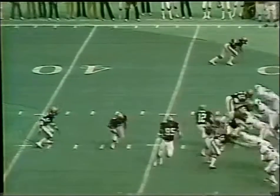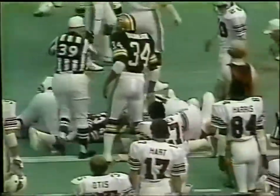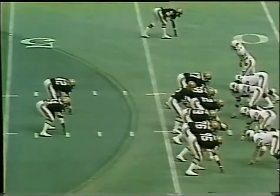In motion again is Childs, a first down. There's the give to Chuck Muncie. Muncie to the 45 of St. Louis, to the 44-yard line. Bottom of the screen is Herman.